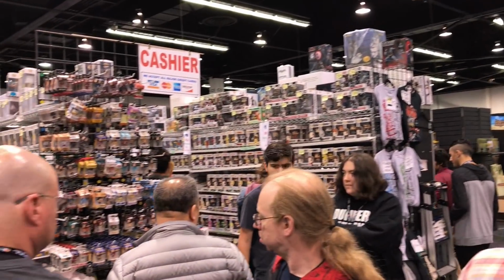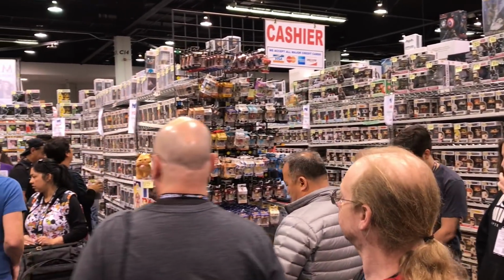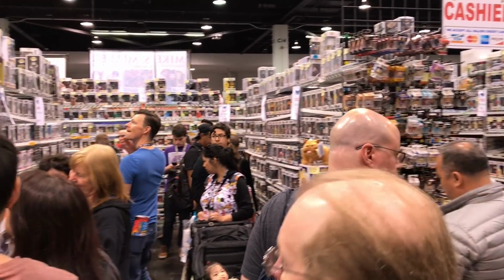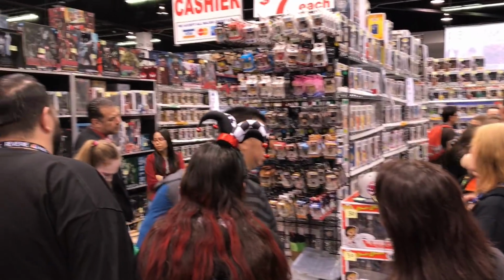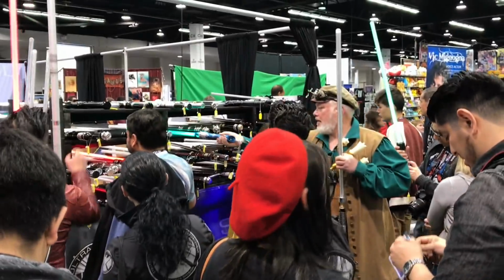And one thing you never see a shortage of here, or at any comic convention, is Funko Pop. They have so many of them here, you'll see them at tons and tons of booths. And I feel like with Funko Pop, they kind of go through stages where they're not as popular, and now I feel like it's more popular than ever.